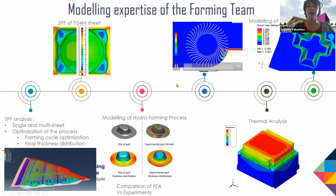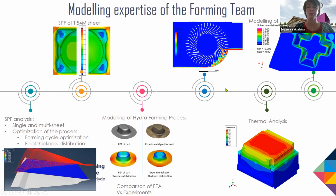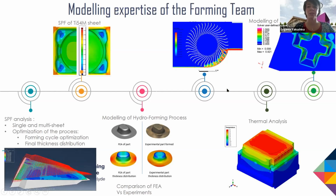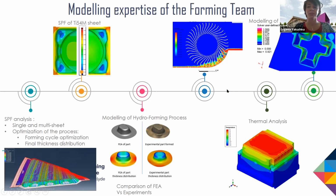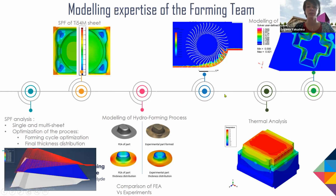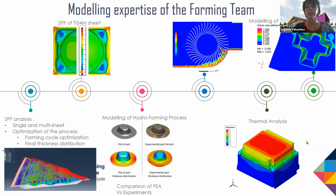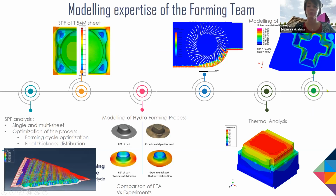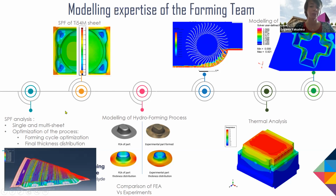And at the bottom, in the center of the slide, you can see a beautiful example representing the way the forming team within AFRC collaborated with an SME called Cruiser's Wheels. We've been working on computational fluid dynamics analysis in order to understand what the design of the water wheel should be, so that it could then be installed in countries such as South Africa to generate alternative energy sources. Thermal analysis and modeling of processes such as deep drawing are also covered by our expertise.